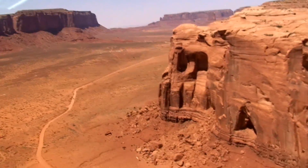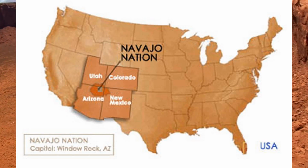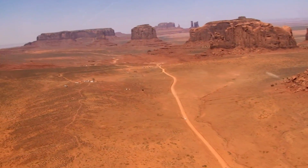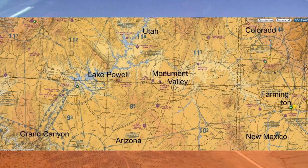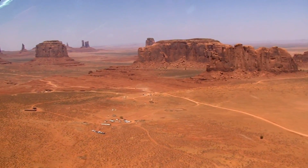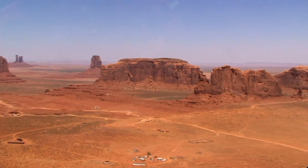The Monument Valley Tribal Park sits on the border between Arizona and Utah, entirely within the Navajo Nation, a 27,000 square mile reservation created by treaty between the United States government and the Navajo people. There are some 170,000 Navajo living today. Some of them choose to live in the traditional way here in the valley they call Tsepi Nidziskai.